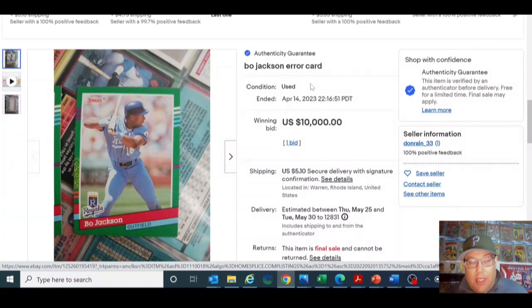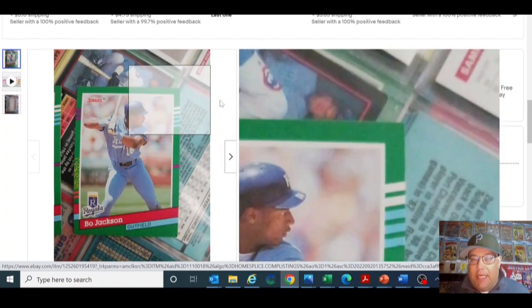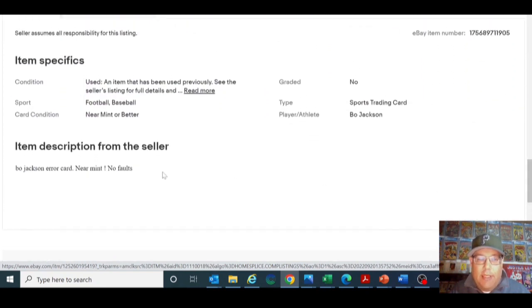I know, I'm sorry. But look, this card obviously is a Bo Jackson, and just being a Bo Jackson is worth a lot of money. Okay. But just think about how much this card would have sold for if it had circles on it. That's all it needed. Because that $10,000, which is a lot of money, okay, for a bona fide error card. But it should have had circles, okay? And it's no faults, guys. No faults on this card. So, $10,000, it's a steal.